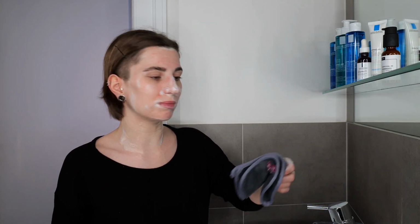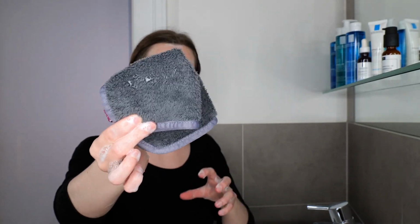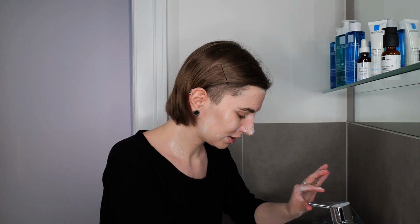But then I highly recommend using a washcloth, those makeup microfiber cloths, which are extremely gentle on the skin. Wet them, squeeze them out, and then use them to gently swipe across your face and neck to properly take off the cleanser from the skin.